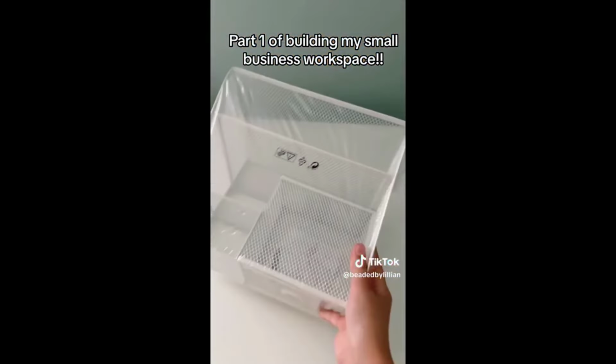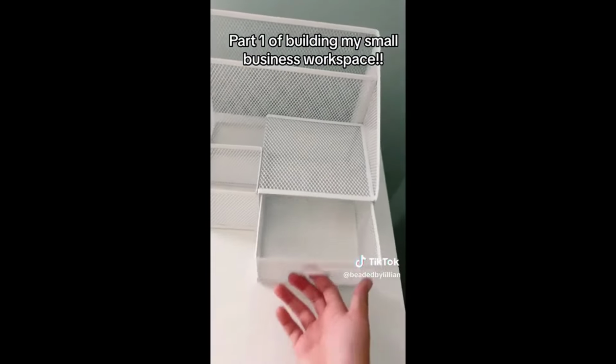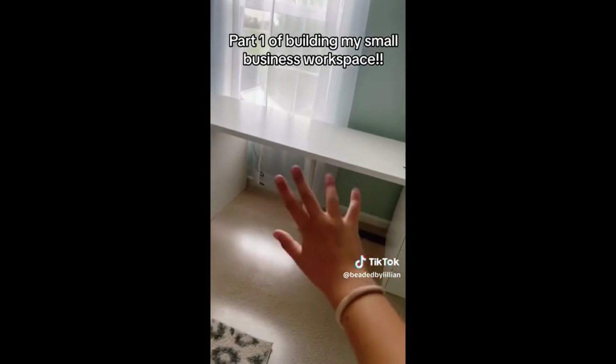So I'm thinking of putting my pegboard here, but for now I'm just gonna put these drawers so I can put some packing supplies in it. And that's really cute. But anyways, that's it, bye.